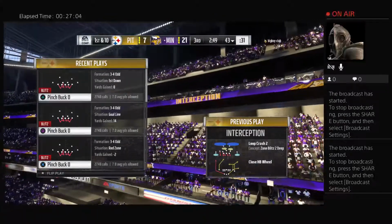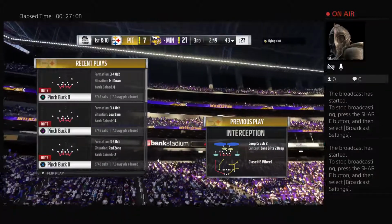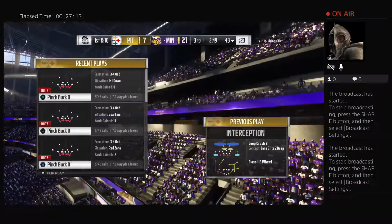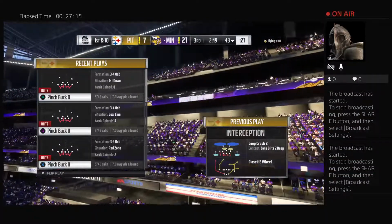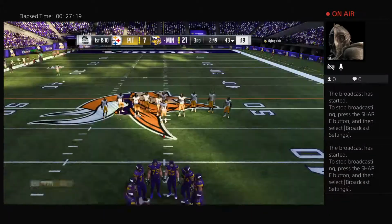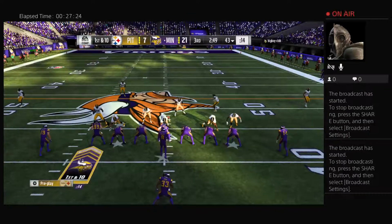That's a takeaway. Now that's a takeaway. That's how the defense score points. They've got good starting field position as they come up here 1st and 10.